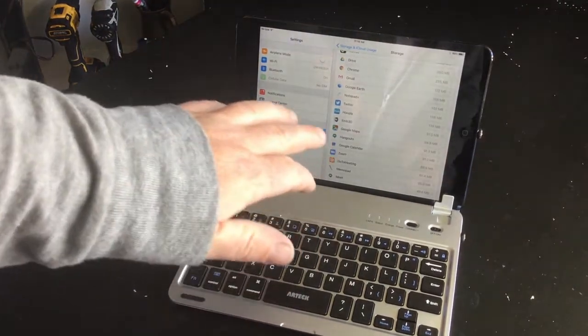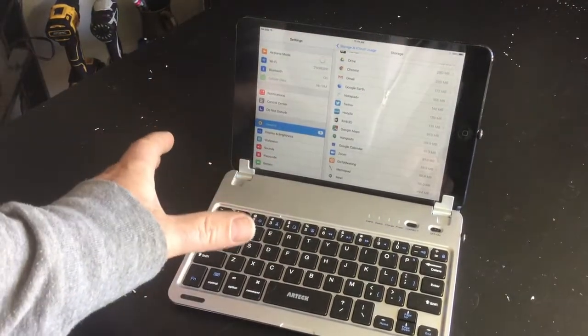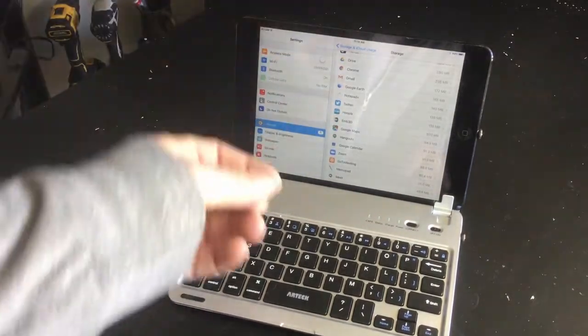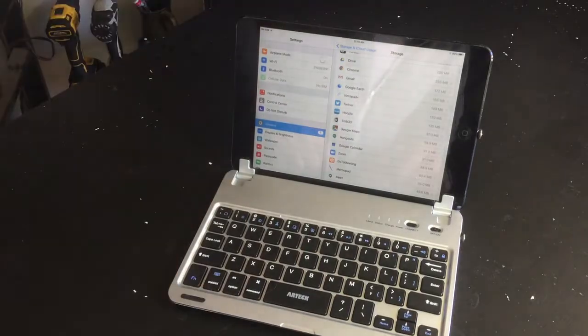So I use Hoopla more than any other app probably on this device because this is my e-reader. In addition to Hoopla, I also use Google Books, which works just fine here on this tablet.